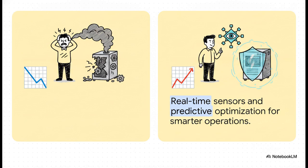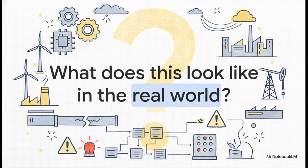Intelligent operations, on the other hand, are driven by real-time sensor networks and predictive analytics. Instead of waiting for a total breakdown, the AI uses continuous learning to automatically optimize things. It works right alongside human engineers, offering recommendations so teams can step in and fix a machine way before a failure even happens. So, what does this actually look like in the real world?